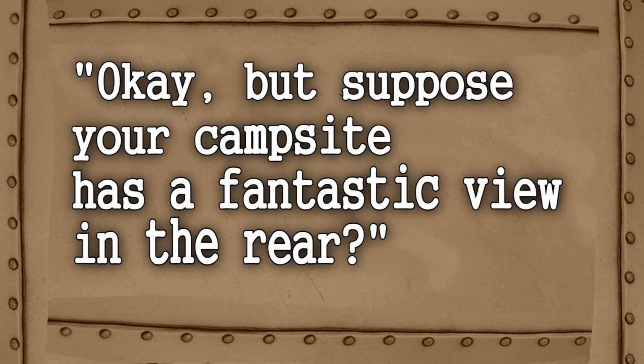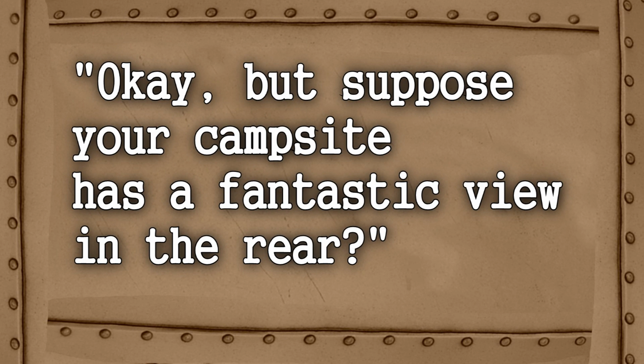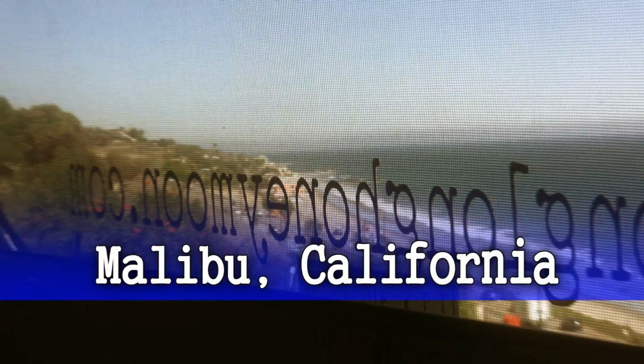Okay, I can think of 2 places in particular where we did have a phenomenal view off the rear of our camper. That was when we camped in Malibu and when we camped at Camping on the Gulf, which is on the Florida Panhandle. Both of those places, you have beautiful views of the water, you can see spectacular sunrises, and I don't think we missed out at all by having our bedroom in the rear, and I'll tell you why.